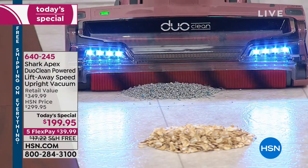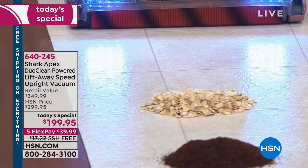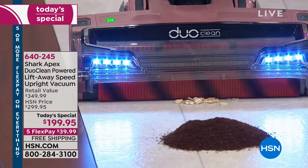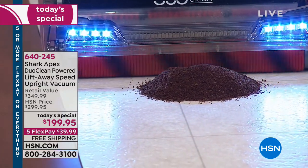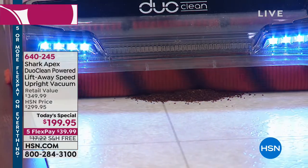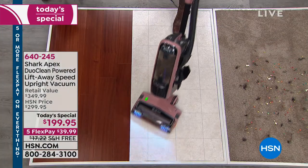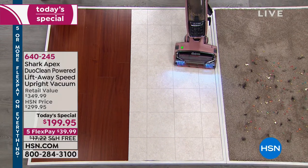Piles, no problem. So if you do have pets, you need to think about what kind of a filtration system you have on your vacuum and will it pick up the larger stuff like the kitty litter, the dog food. That was oatmeal. Here's some coffee. She's just gonna push this around. Watch this, and I will show you there's nothing left behind. Look, you can see that in that shot. We didn't spray anything. This is not any kind of fake. This thing works on everything.